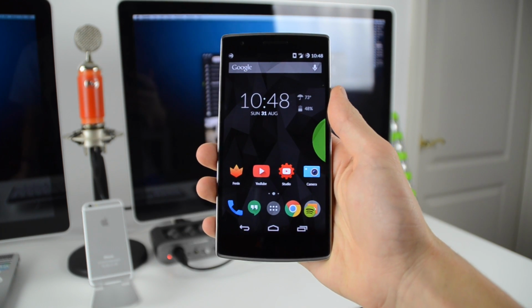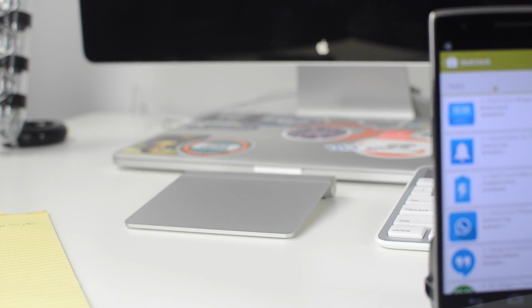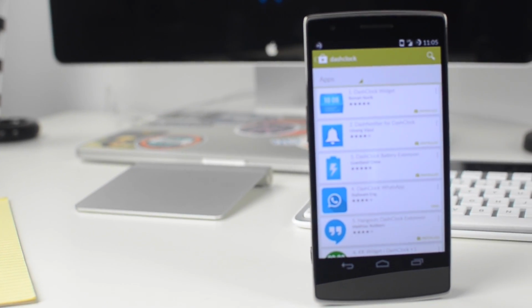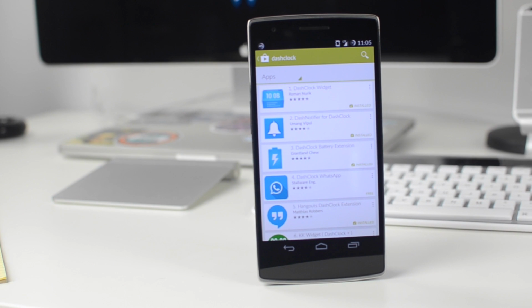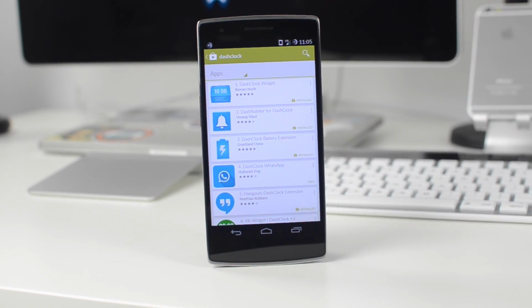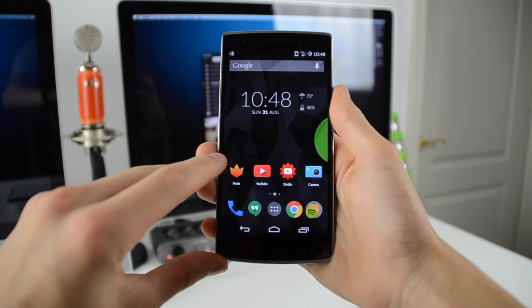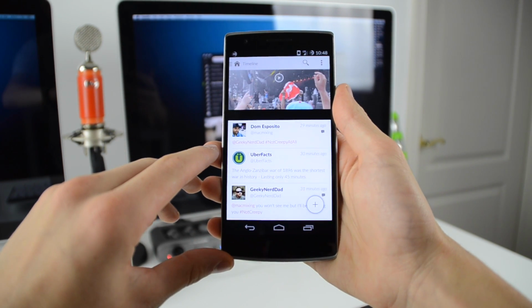So at the top of my first home screen is a widget called DashClock, which not only shows the date and time and some other cool information, but also will display any notifications you have or things you set up to display on your home screen. And you can do that through the settings in DashClock, and there's also tons of extensions you can get in the Play Store to match all your needs for different apps.